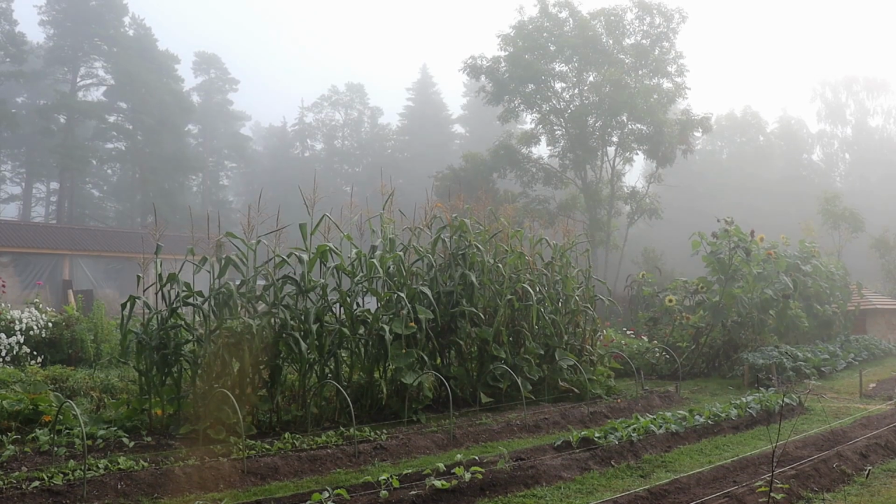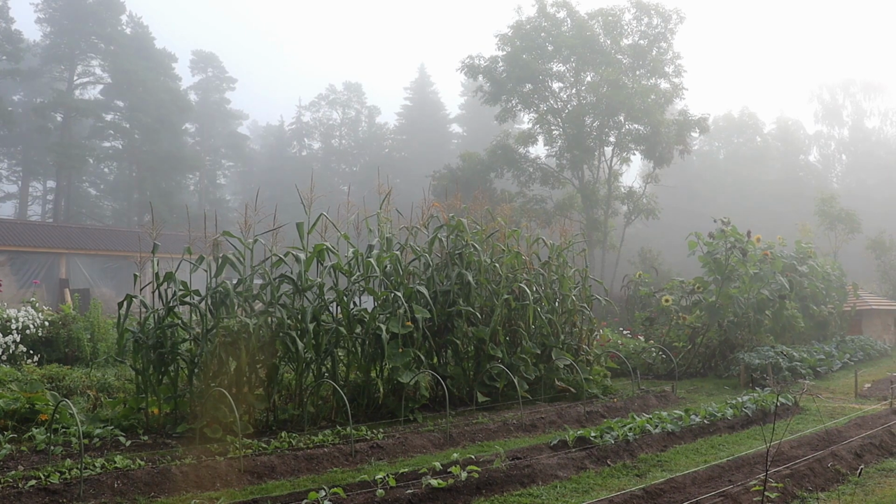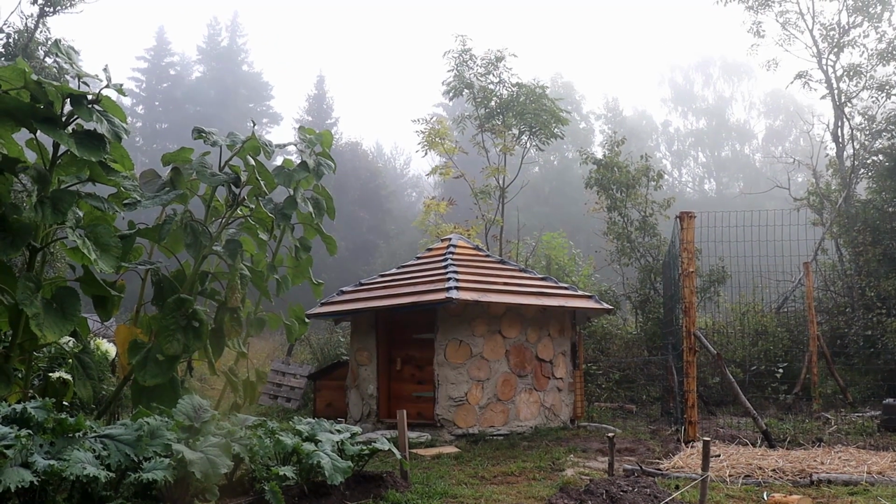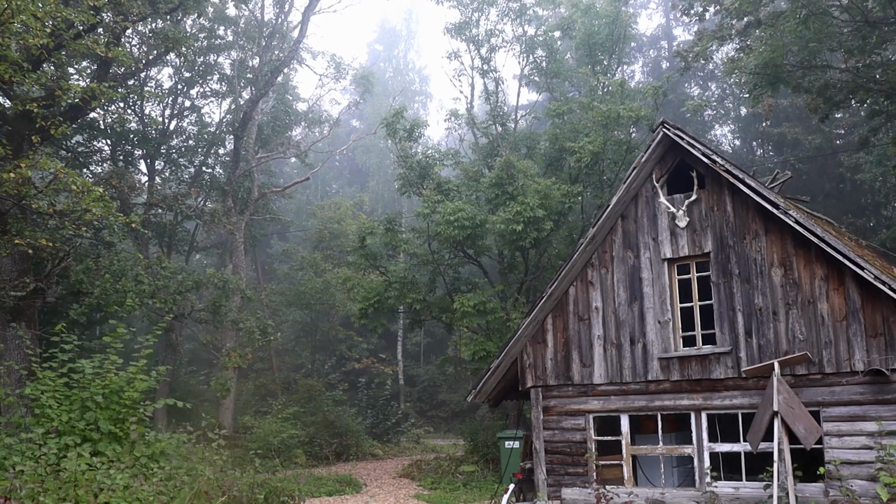Autumn really started to set in September, giving us some beautiful mystical foggy mornings. We were preparing to go to Belgium for 10 days, visiting our friends and family.